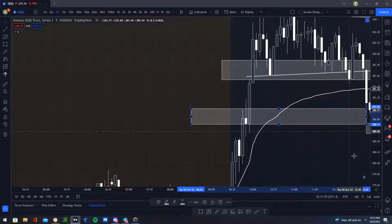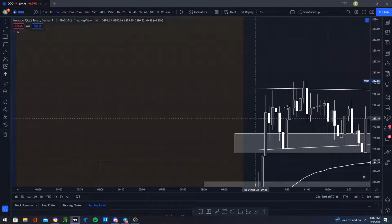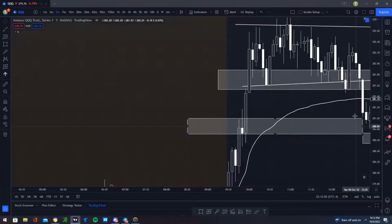So this is why I don't chase into lows. Same thing, I don't chase into highs. I don't chase calls up here. I don't chase puts right here. I understand that, hey, I missed this trade. That's okay. There will be another opportunity.